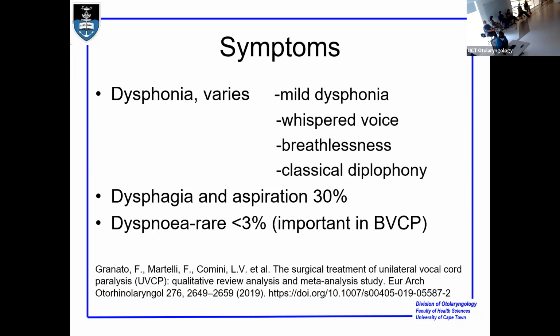The common symptoms these patients present with are dysphonia, which is a hoarse voice, and this varies from a mild dysphonia to a whispered voice and breathlessness, and classical diplophonia, whereby the patient is talking but the voice sounds like it's two-pitched. Also, about 30% of them present with dysphagia and aspiration. The aspiration can be a cause of recurrent pneumonias, which can be life-threatening, showing the importance of this condition. Dyspnea is quite rare, and it occurs in about 3% of patients. However, it is important in bilateral vocal cord paralysis, which is not the subject of our discussion today.